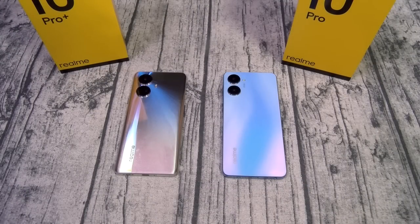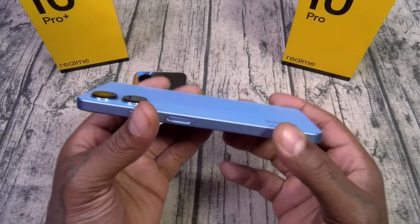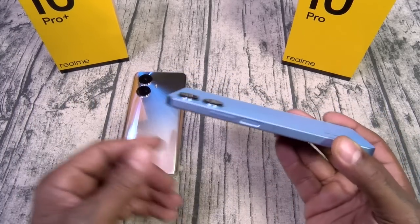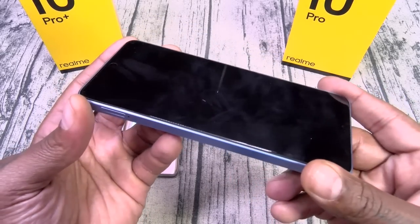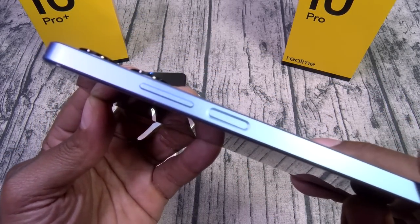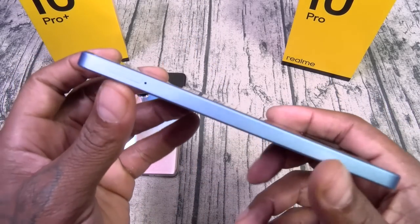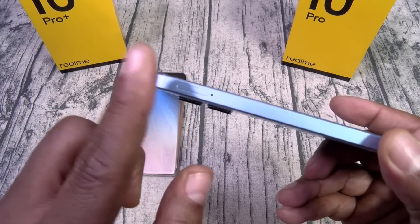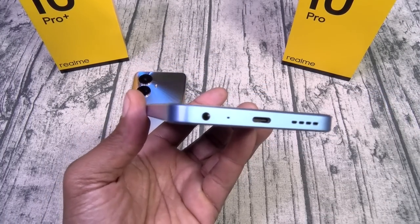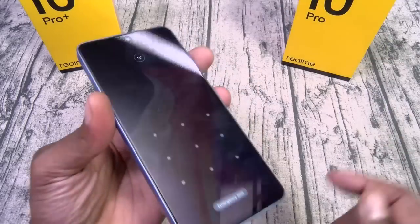Now, I decided to do both of these phones in one video, so I'm going to try to make this quick. Let's start off with the 10 Pro. The build quality on this, I actually like it better than the 10 Pro Plus. You got the flat sides, completely flat display, side-mounted fingerprint sensor. Okay, there's your volume rocker. On the top, just got a mic. On this side, there's your SD card slot and your SIM tray. They're both in the same slot. Headphone jack, USB Type-C charging slot, and this has dual speakers.